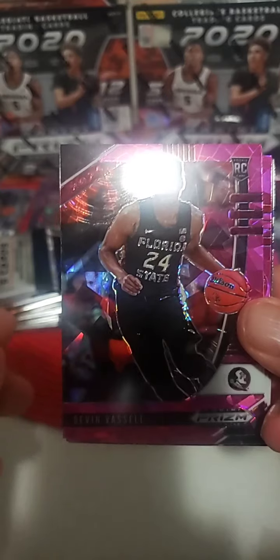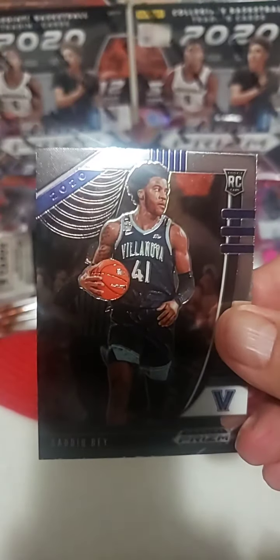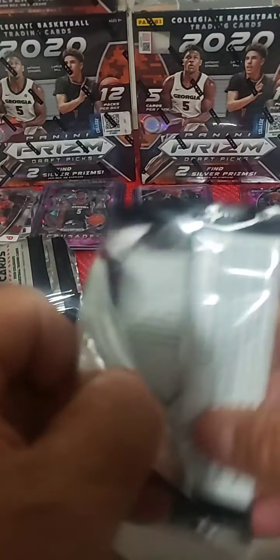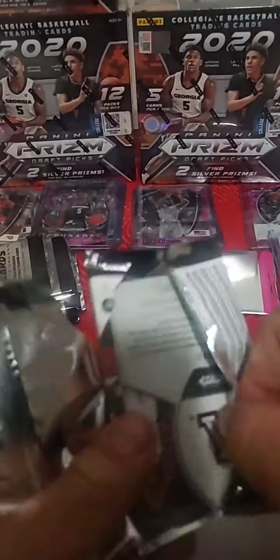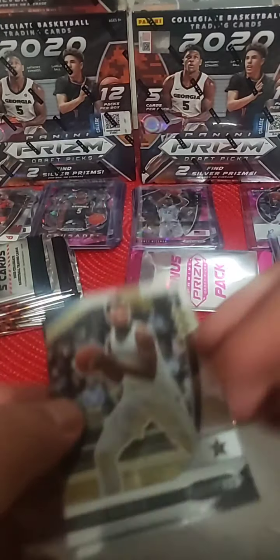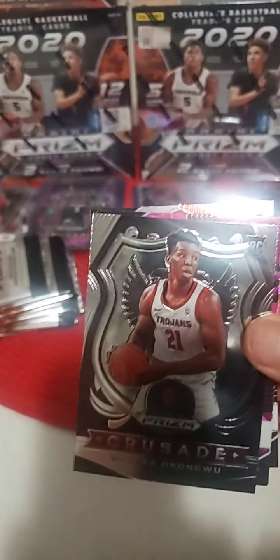Cassius Winston. Pink Vassell. Pink Josh Green. Tyrese Maxey. And Sadiq Bey. Okay, so next pack. Prizm is always a nice card, whether it's football, basketball. They always give you a good pair. Naismith, Boston.